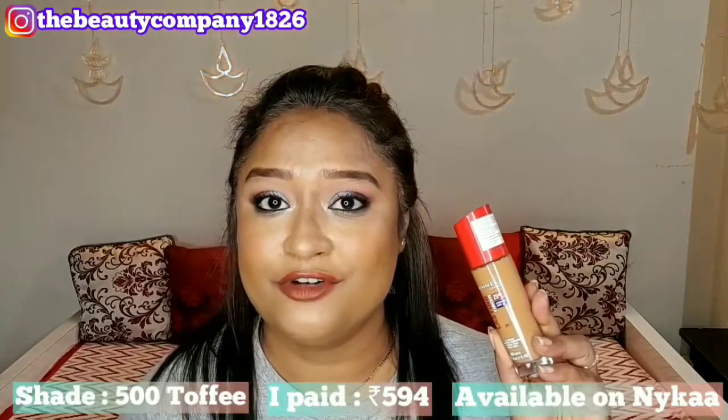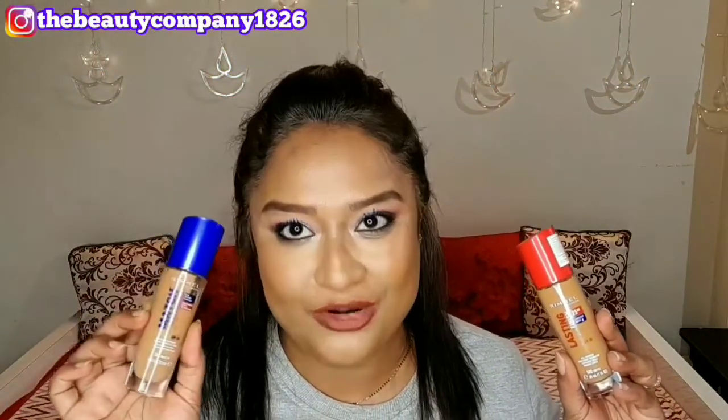Recently, I came across this Rimmel Lasting Finish 25 Hours Full Coverage Foundation and I was very keen on trying it out because I love their Match Perfection foundation. This is my go-to when I want a very nice light dewy finish makeup base, and this does the job for me perfectly. It stays put on my face for a very long time. So I was really interested in trying it out to see how the finish is, how the coverage is, and that's why I ordered it and received my package today just a few hours back, and here I sat down to film a review video for you guys.